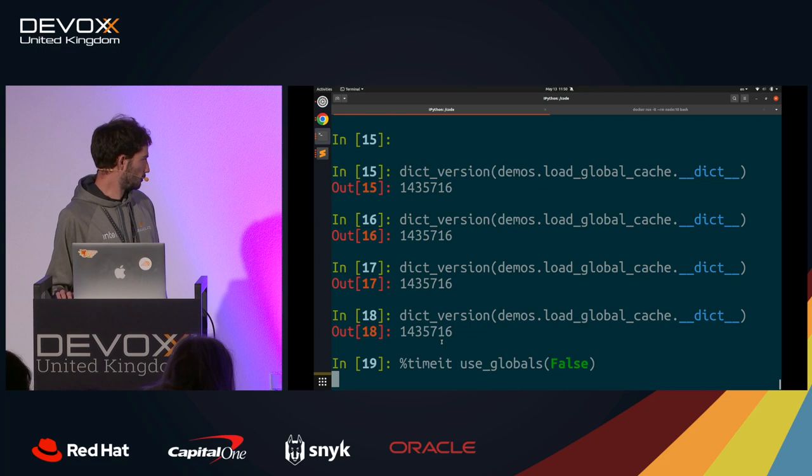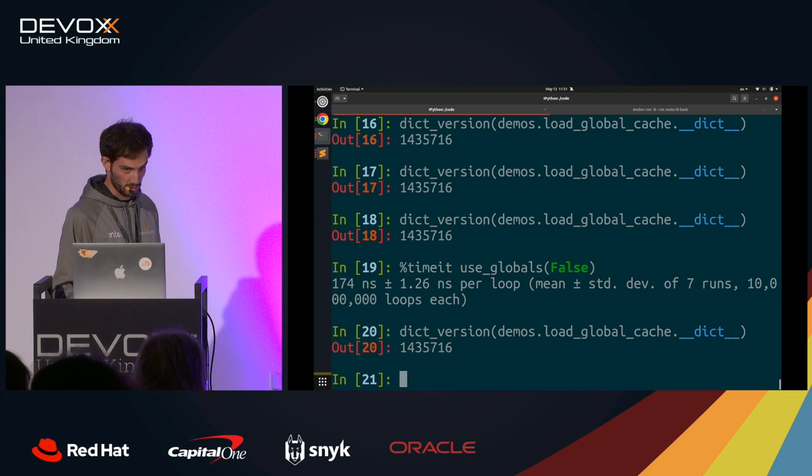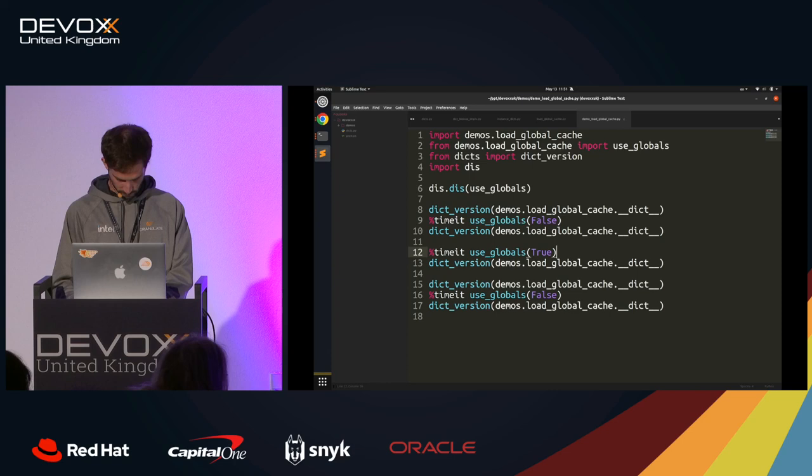And we'll see later that the dictionary version does not change because the globals in this module haven't changed. So it takes 117 nanoseconds. The version hasn't changed, as expected. Let's try it again. And then we will try calling it with cache flushing.